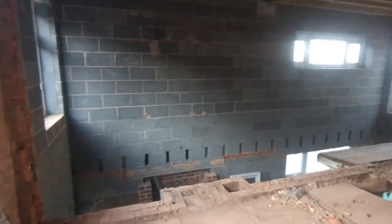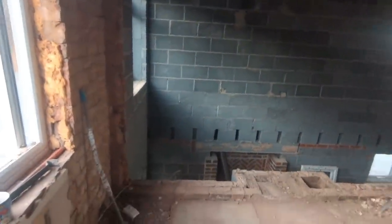Byproducts of a few days' graft. Excellent. But forget this wall, forget the chimney stack, forget the chimney breast. The hardest part was just cutting these bricks back down here. I don't know why, but they were absolutely solid. But there we go, that's a worry.